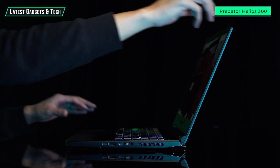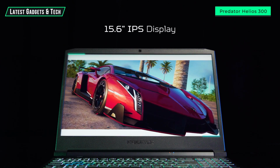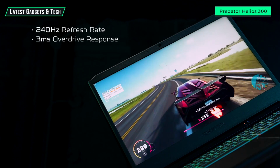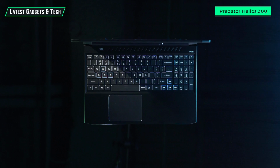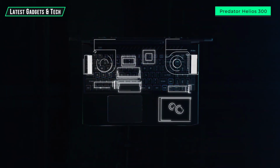At the helm of Helios is the high-speed display. The color-rich IPS screen is 15.6 inches and has a 240Hz refresh rate with 3-millisecond overdrive response time. With a high refresh, frame rate will be smooth with no tearing, as long as you keep that frame rate high. High frame rate requires high-performing hardware, which, thankfully, there is plenty of.